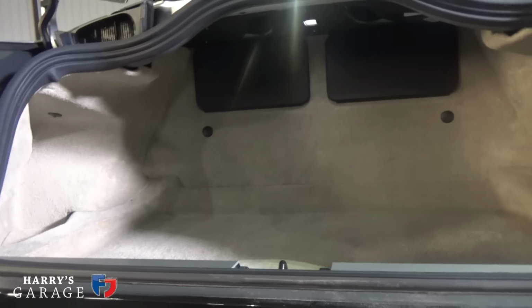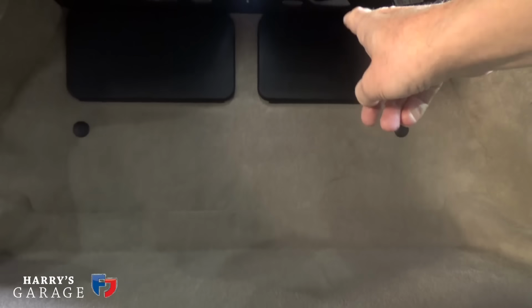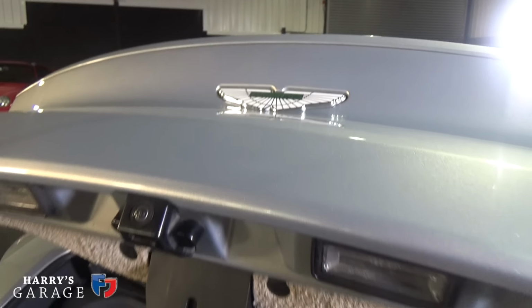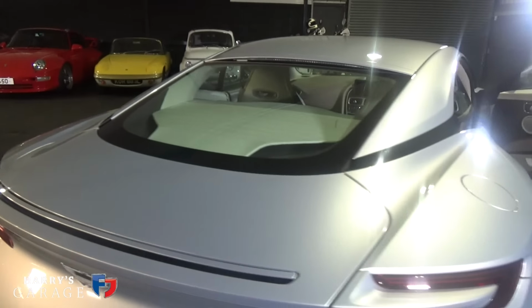Just while we're in the boot, I ought to mention it's a fair bit bigger than a DB9, which is pretty cool. These have little hatches in here. They hide your can of foam and things like that. And that one actually is a secret place you can hide things in. But yeah, decent sized boot. I noticed a little camera. This car comes with all sorts of extras on it, and it even has park assist. I haven't actually worked out how to work it yet.